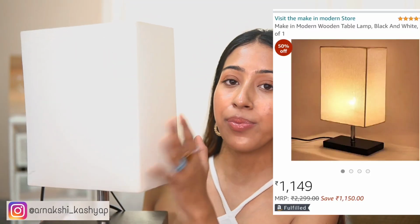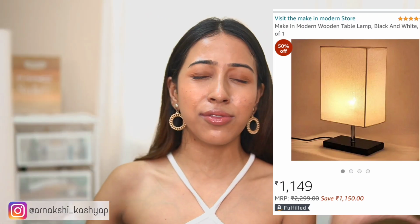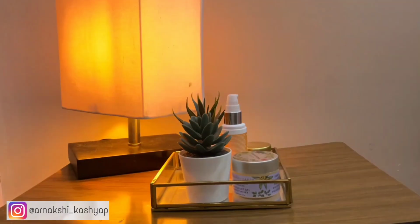It has this wood kind of texture. I think it's made of wood only, and it has this white silhouette here. I really like it so much. It gives very minimalistic vibes, and it's really beautiful. It looks very beautiful when you keep it on your vanity or on your reading table.